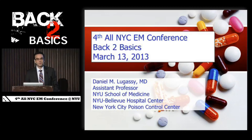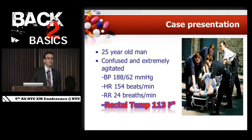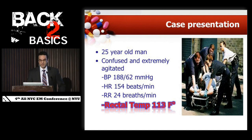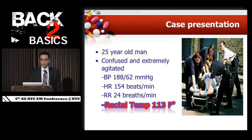Since we are going to be going really fast today, I'm just going to jump right into a case. We've all seen this patient before. 25-year-old guy comes in confused, agitated, BP's elevated, heart rate's elevated, but wait, this is something we don't necessarily see all the time. His rectal temp, true case here, was 113.